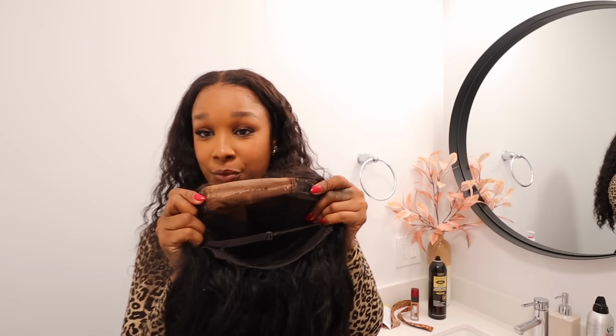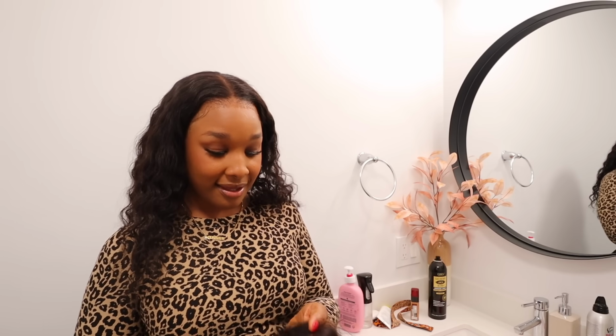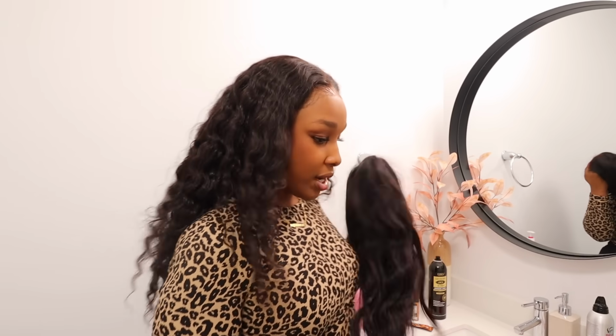It's a closure wig. It's glueless, and that's the reason I've just been rocking it, especially now when I'm vlogging every day and I don't have the time to lay down any lace or anything. I just throw this on, I'm out the door. I don't even have to curl it because the little body wave curls stay in it. So I'm going to wash this.